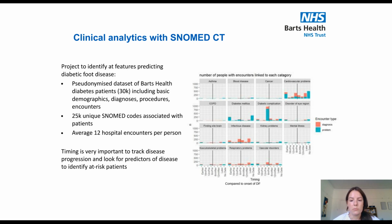So they've generally got pretty complete and well-coded information. You can see in this diagram on the right, we are comparing different categories of diagnosis to the onset of a diabetic foot diagnosis. These are all patients who do have diabetic foot. You can see around the diabetic complication, there's a peak. That is their diagnosis of diabetic foot.